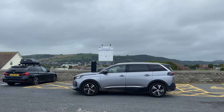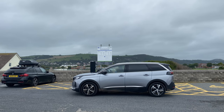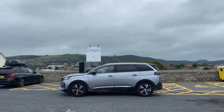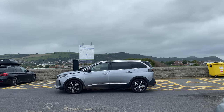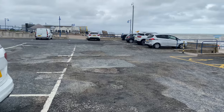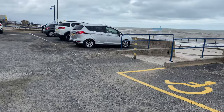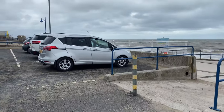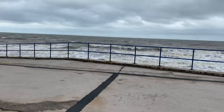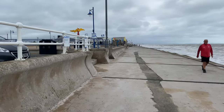Out of season, you're talking November to February, it's 50 pence for 2 hours, £1 for 4 hours and £2 all day parking. That is for November to February. And that's the Beach Road East car park. I've got my big fluffy mic on today, so hopefully it's helping a little bit with the sound.